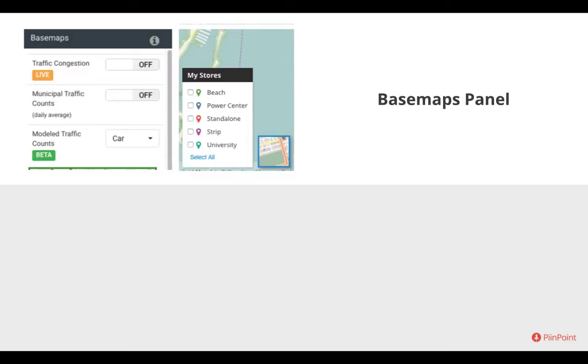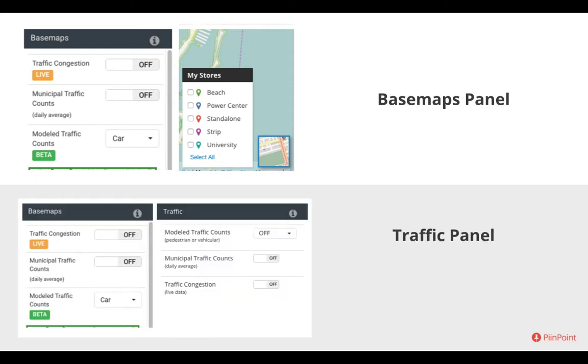For base maps, what we've done is renamed it. So the base maps panel is now called traffic, and you'll see it's symbolized by a couple of cars, a little car icon. And what we've done is taken base maps out of that traffic panel and put it as a map tile in the right bottom hand corner of your screen.